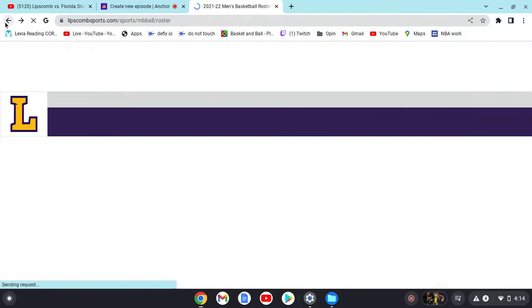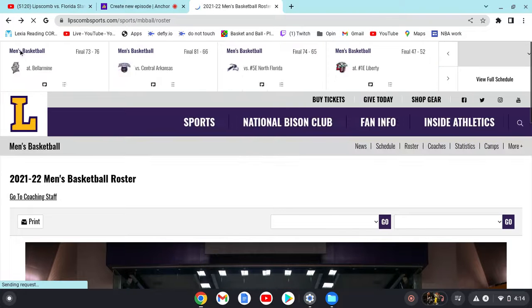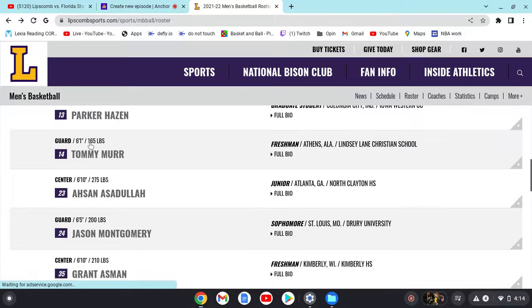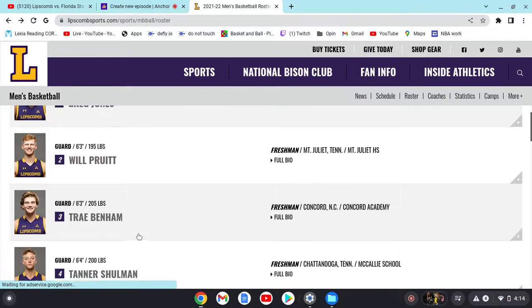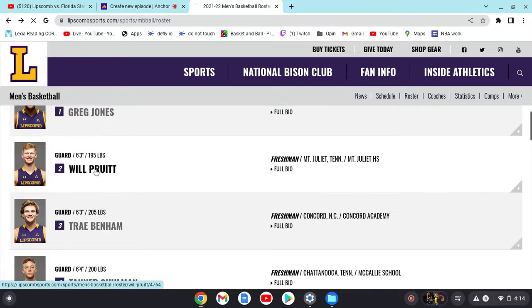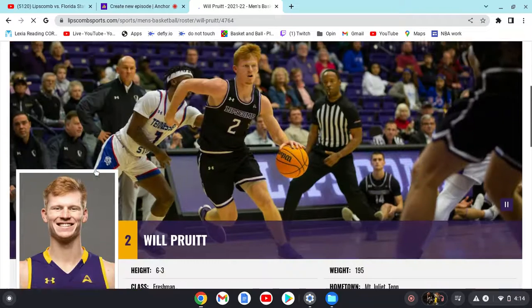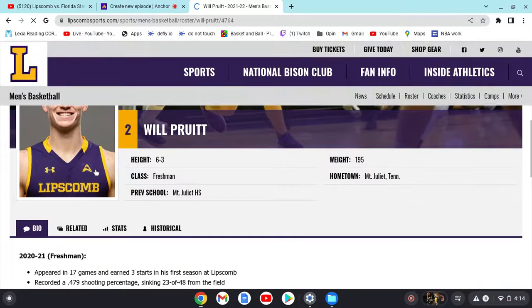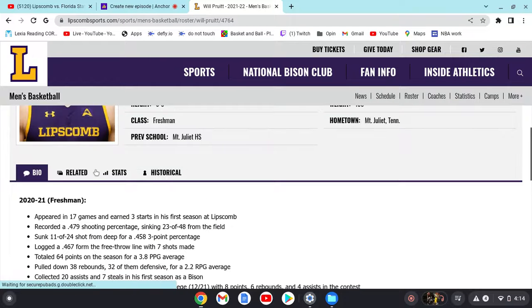A lot of teams are on the bigs, but they're more on the guards. We're another team that's on the guards. Most teams are on the bigs. But also here's one guy, Will Pruitt. He's a guy that definitely is a big addition for them.